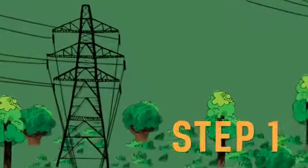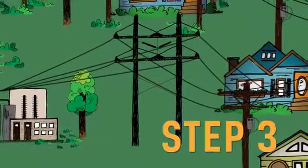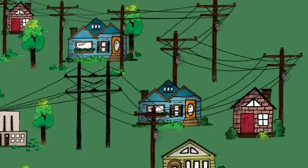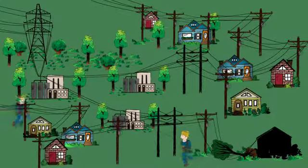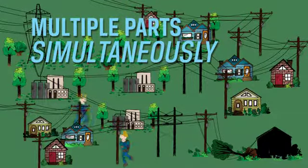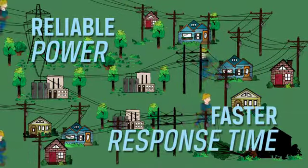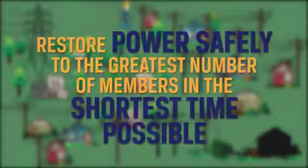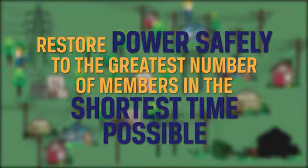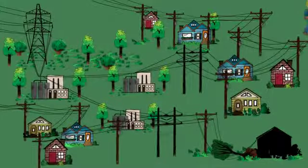As you can see, restoring power after a major outage is a big job and involves much more than simply flipping a switch or removing a tree from a damaged line. When co-ops work to restore power, they often have the capability to work on multiple parts of the system simultaneously. This ensures reliable power with a faster response time. In the event of an outage, your local line crews will restore power safely to the greatest number of members in the shortest time possible, and will keep working until the lights are back on.